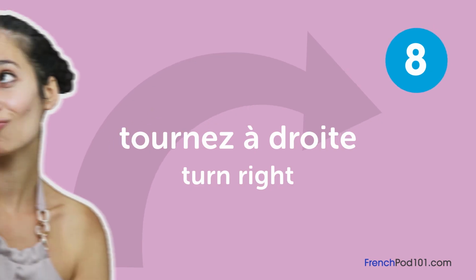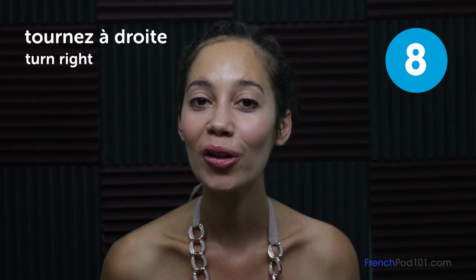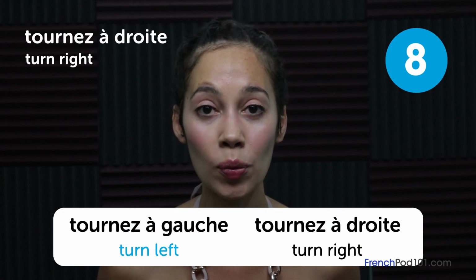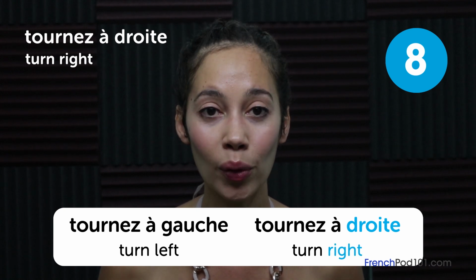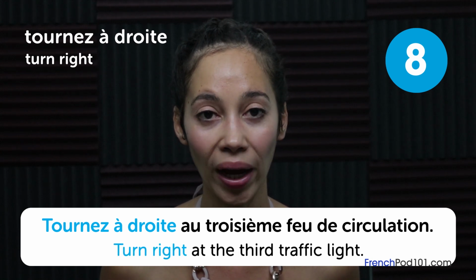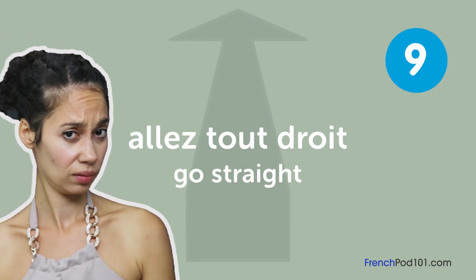Tournez à droite. This means turn right. This is similar to turn left, you just have to substitute gauche with droite, which means right. For example, you can say tournez à droite au troisième feu de circulation, which means turn right at the third traffic light.